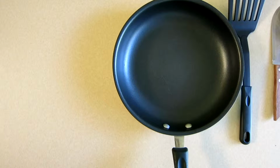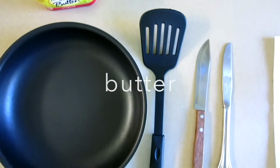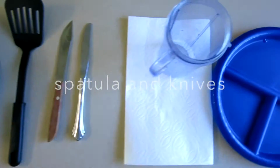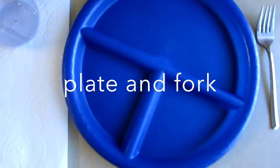You will need a few items of your own to cook with. We recommend butter as a versatile cooking spray substitute. Next, you will need a pan to cook the eggs and grilled cheese in. Next, a spatula and knives for their obvious functions. Napkin and cup for their obvious functions. And lastly, a plate and fork to eat with. Now that you have all the necessary supplies, let's cook.